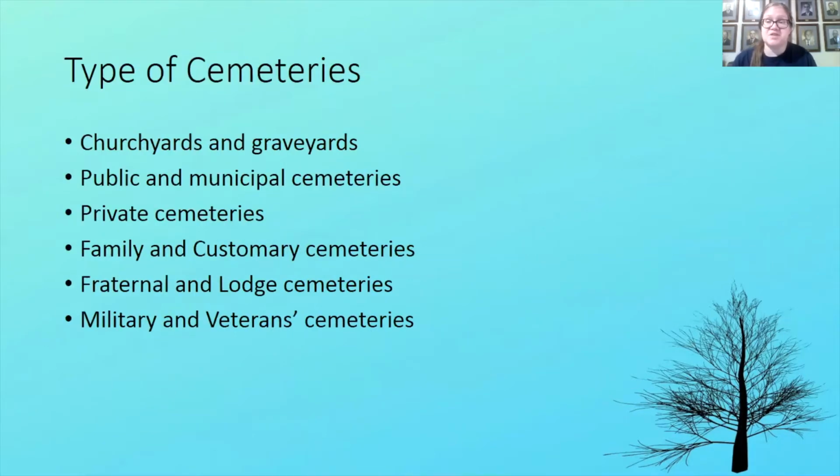So there's types of cemeteries. There's churchyards and graveyards. There's public and municipal cemeteries, private cemeteries, family and customary cemeteries, fraternal and lodge cemeteries, and then military and veteran cemeteries.